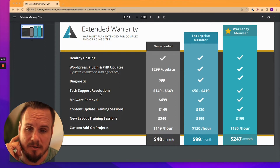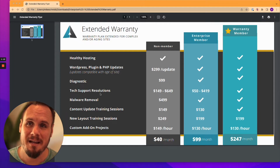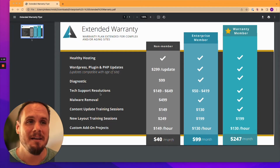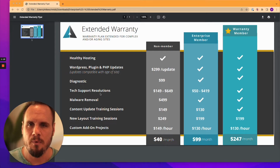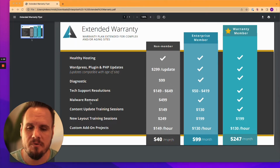Tech support resolutions. So we all know that sometimes when we diagnose an issue with a website, the fix is really simple, and in the same amount of time that it takes to diagnose it, we actually get to fix it too. And so we have this lower level of support fixes that in some of our plans we actually include with the program or the diagnostic. Malware removal. So in some of our programs, whether we cover the removal of malware or not is something we would point out to clients. Content updates, training sessions.